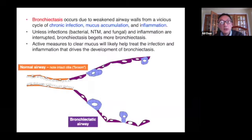Okay, so bronchiectasis then is due to weakened airway walls, due to a vicious cycle of infection, inflammation, and mucus accumulation, right? The more inflammation you have, the more mucus you have, and the less you're able to clear your airways, and the greater chance of getting an infection. And the infection creates more inflammation and more mucus, and it creates a vicious cycle.